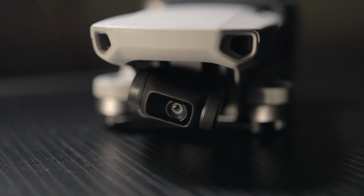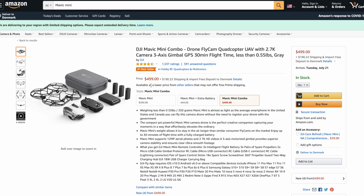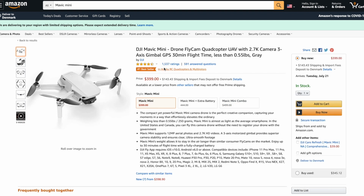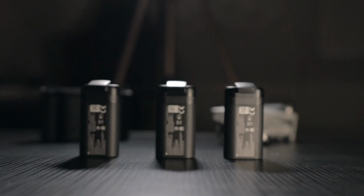At $399 you can't really go wrong with this drone. It packs some decent video quality. I would recommend the Fly More combo, which only costs $100 more, because you get the three batteries, which are very neat. You get so much more flight time with it. And when you first start flying, there is no going back. You'll be flying for hours and hours, just like me, probably.